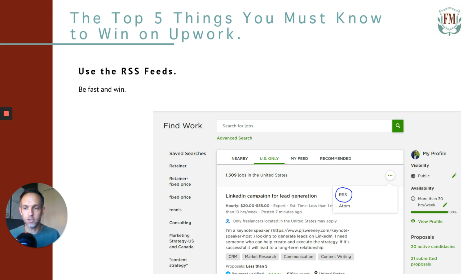But if the first person that reaches out that meets the criteria is the person that gets hired, RSS feeds will help you with that. So you go into where it says Find Work, your homepage of Upwork, and you click the RSS feed, and you connect that right to your email. If you don't know how to do that, sign up for Freelancer Masterclass. We have a whole course on it called the aggregated listening technique.